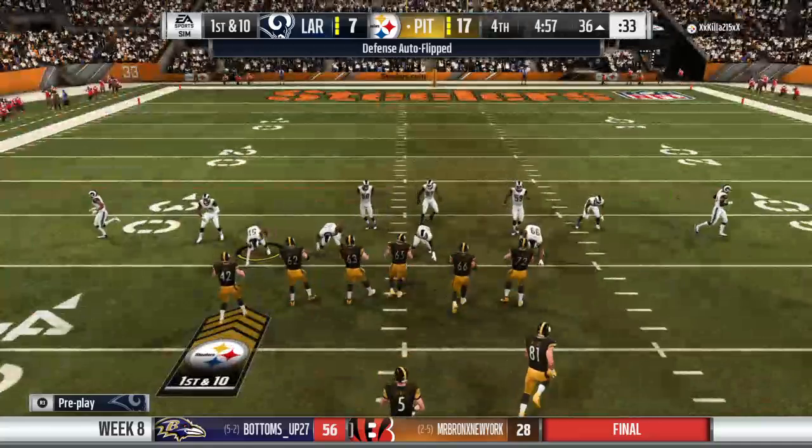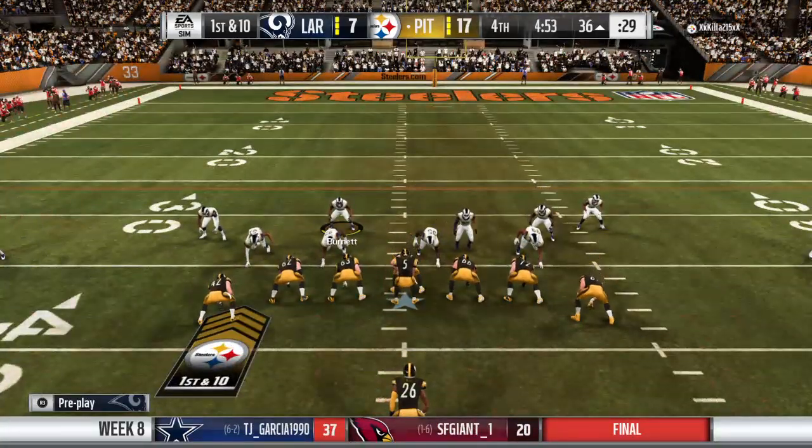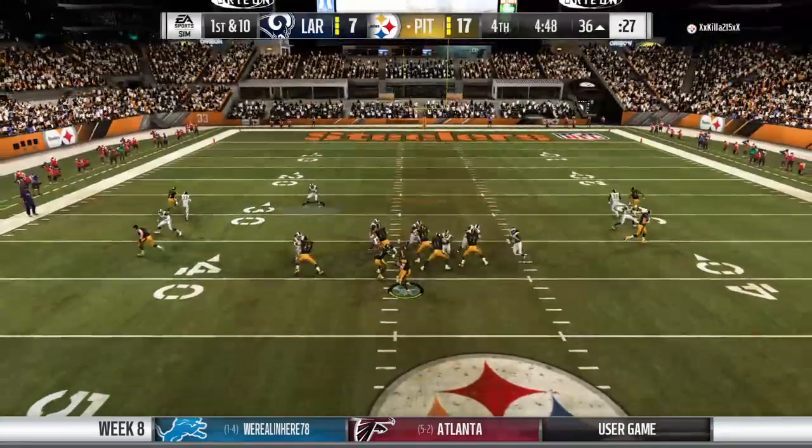He's still rumbling, isn't he? Still looking fresh in this one despite the heavy workload. But you and I both know, well-conditioned, and he did tell us that he thrives on being at his peak late in ball games.